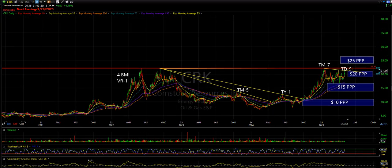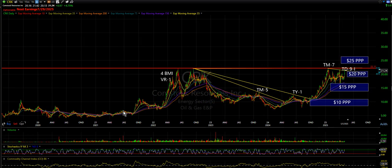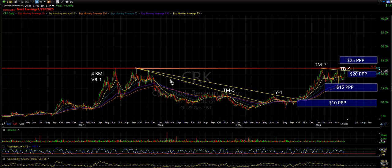Okay, breaking down the cycles here on CRK, Stock Resources Inc. And you can see we had a big breakout in 2022. 4 BMI, vector of 1, really strong breakout. And you got some extended cycles on the cup, mainly because of that big run, huge run out of the base. Takes a long time to process that selling pressure. So basically what would happen here, we had a TM-5 cycle, that's a 12 to 15 month cycle, and then a TY1, it's a 1.5 year plus cycle. And basically those bottomed out the pullback from that 4 BMI breakout.